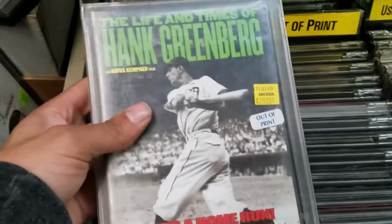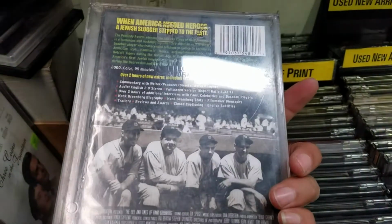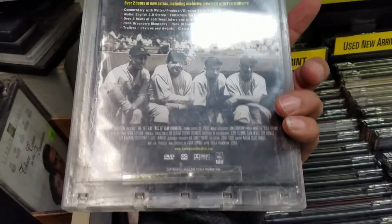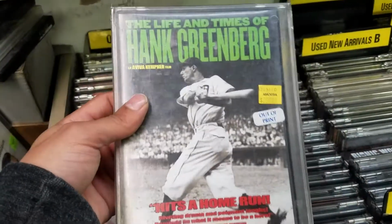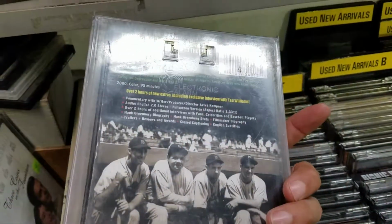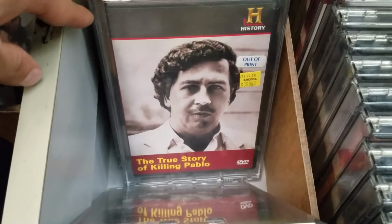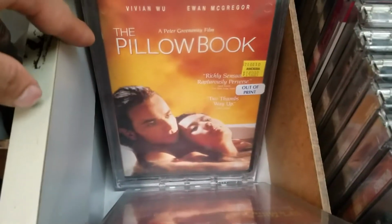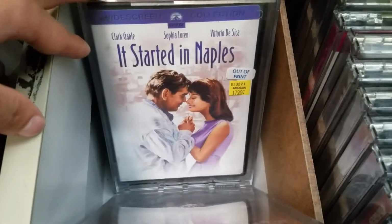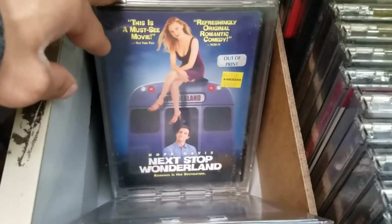Whoa, The Life and Times of Hank Greenberg. I like baseball. Oh, wow, this is Babe Ruth in this? That's crazy how this one, it's not even a movie, like a documentary. It's $30. Looks like this one, History Channel true story of killing Pablo, is 40 freaking bucks. Started in Naples. I used to have this, but it's just, you know.